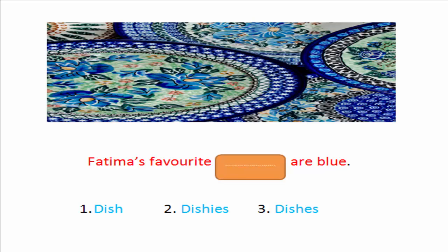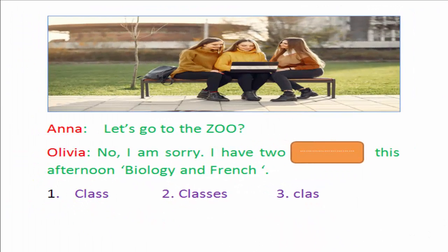We move on to the other exercise. Here we go. Look at the photo. As you see, there are 3 girls, and they are sitting on a seat. One of them is working or checking her laptop. The others are talking, maybe 3 of them in the meantime.